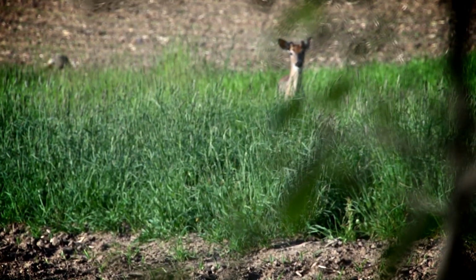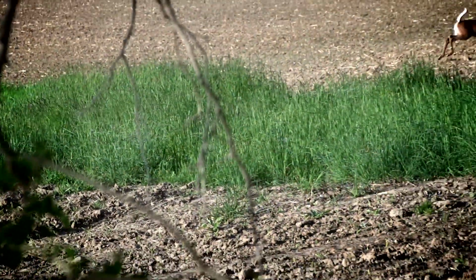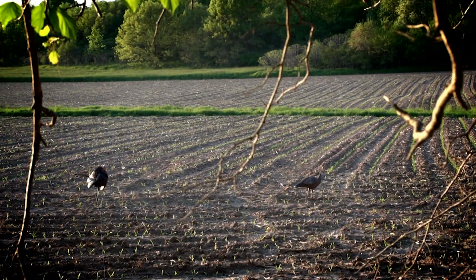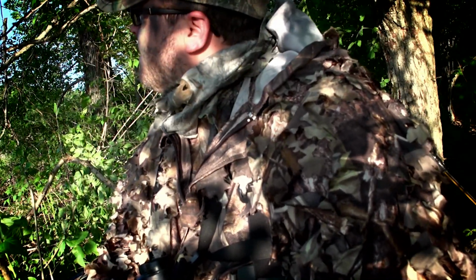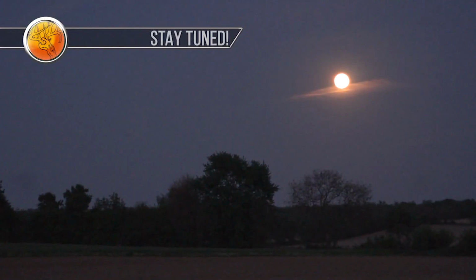It was pretty cool. Saw a couple deer, a little buck and a doe, or a nubbin. Couldn't really tell what the other one was. But it's still pretty cool when you can see that. It's just been a beautiful sit. I'm sure if I sat out here till dark, I'd see a bunch of deer.